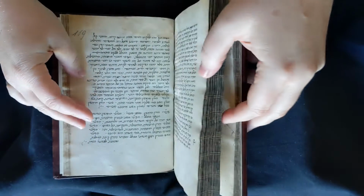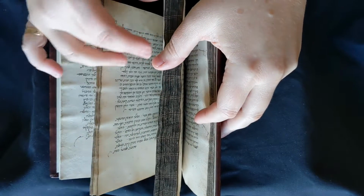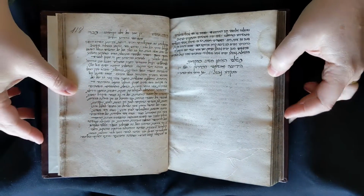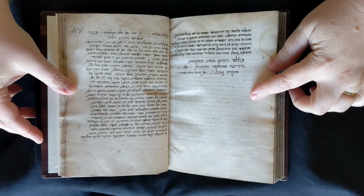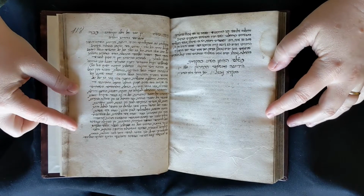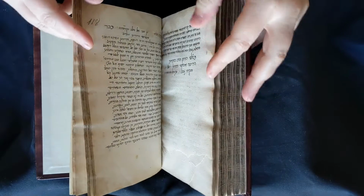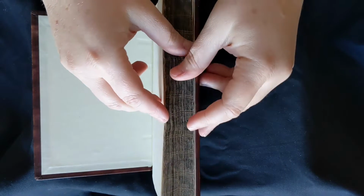And if we come back here a little bit, we can see where the texts, here's where Avicenna's text ends and the treatise on poison begins here. So it just makes up the very last bit of the manuscript.